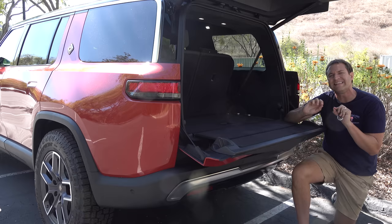And you can also adjust the backrest. This little lever on the side lets you change the angle of that, so you can adjust these seats for more comfortability. As for the third row, it's pretty small, which you'd probably expect given this is about the size of a larger midsize SUV.